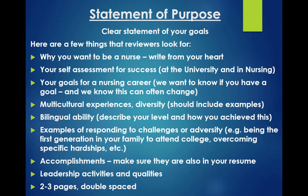So you also have a tip sheet inside your packet, so you can look at it. There are some really, really good tips there. But the main question you need to answer is why you want to become a nurse, okay? Pretty easy, but you have to write from the heart.